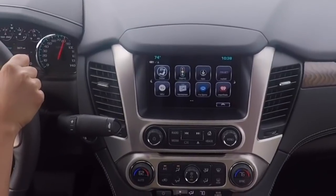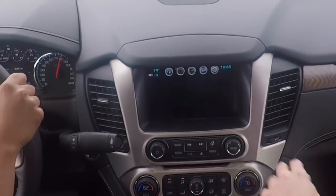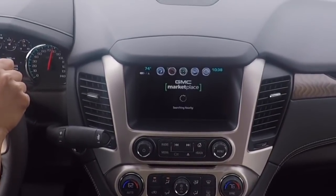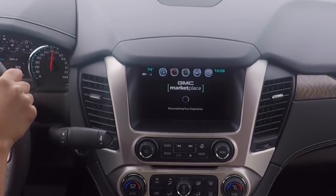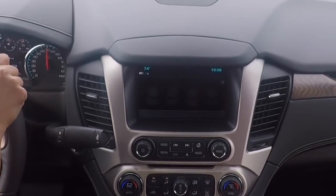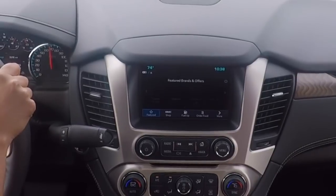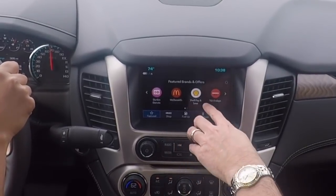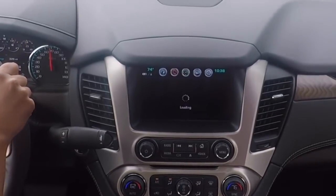Sure, so what you see on the dash here is GM. I'm going to go into GM's marketplace. One of the reasons we partnered with GM is they have a pretty robust app ecosystem, which they call Marketplace, which has a number of different apps that are available from different merchants. Shell being the primary fuels merchant here, you'll see on the featured menu we have Shell Pay and Save.